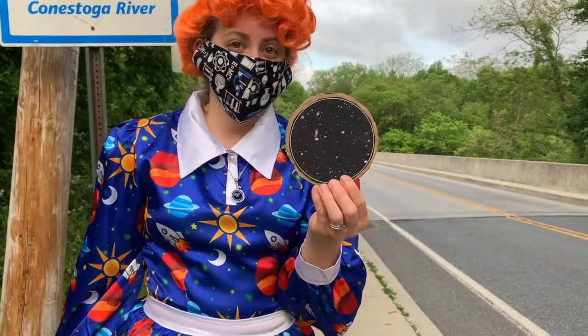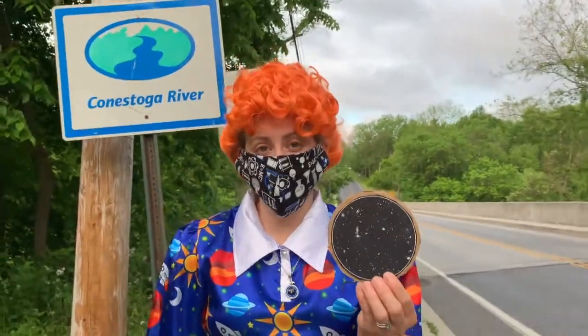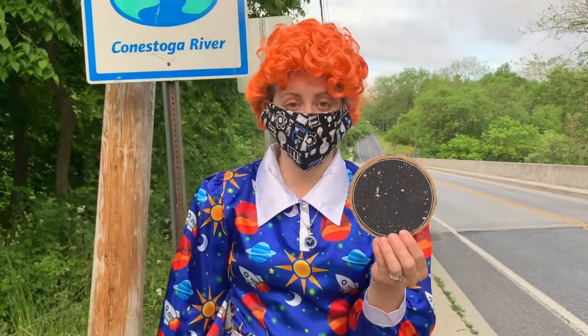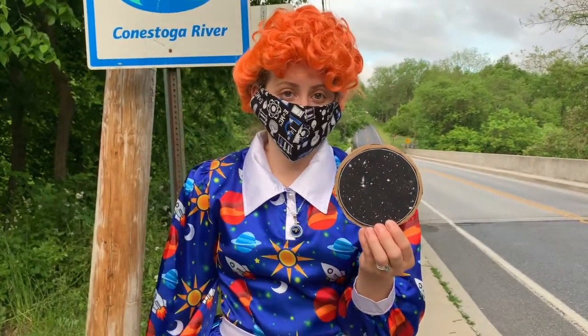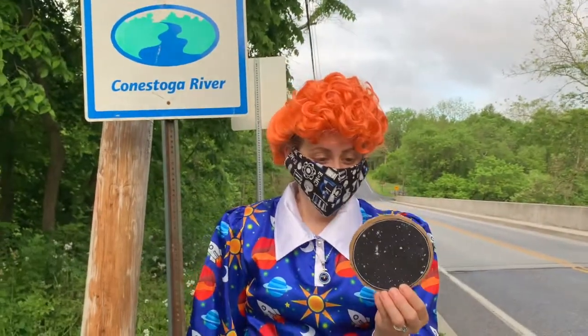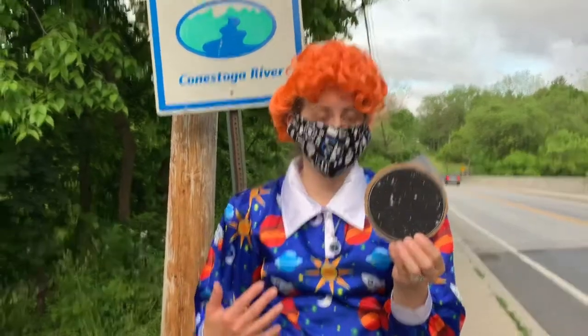Why can we only see 13.7 billion light years away? Because that's how old our universe is. Our universe started about 13.7 billion years ago, and that's when our first light was created. So that's how far we can see, because it took 13.7 billion years for that light to get here.